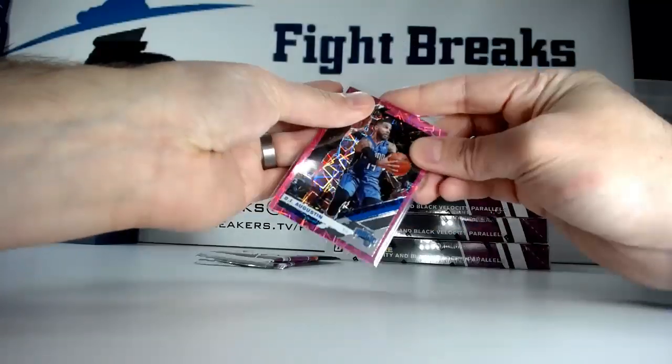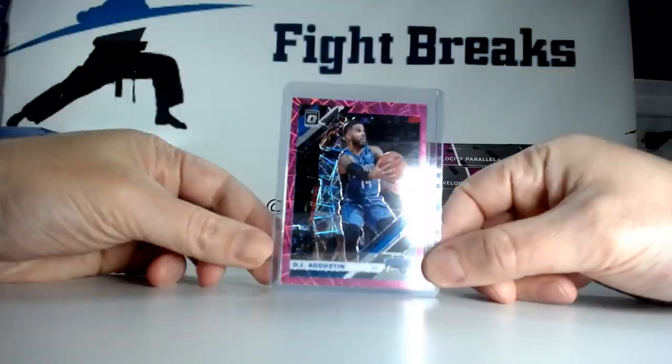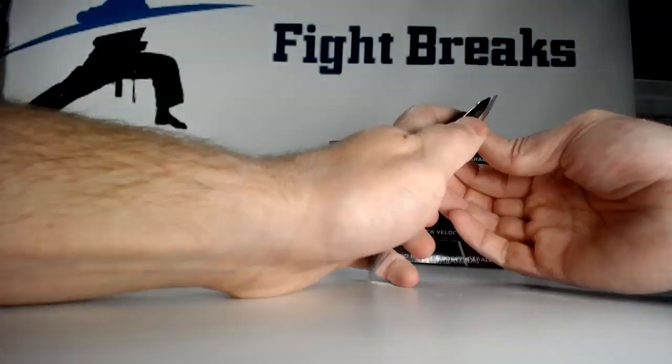I always get D.J. Augustin. I get all of his one of ones and... Oh man, I'm going to keep putting them in here. Magic. Orlando Magic will pick that one up.